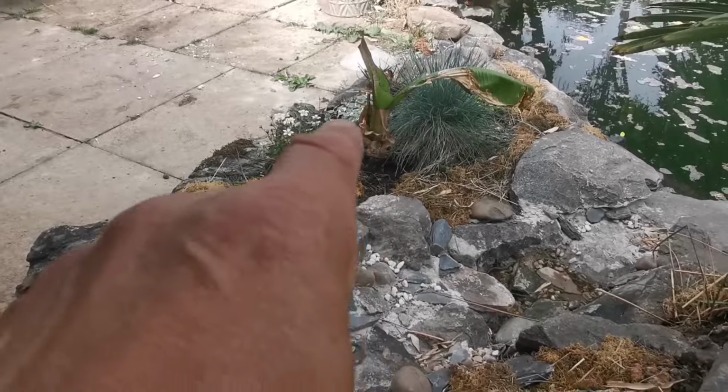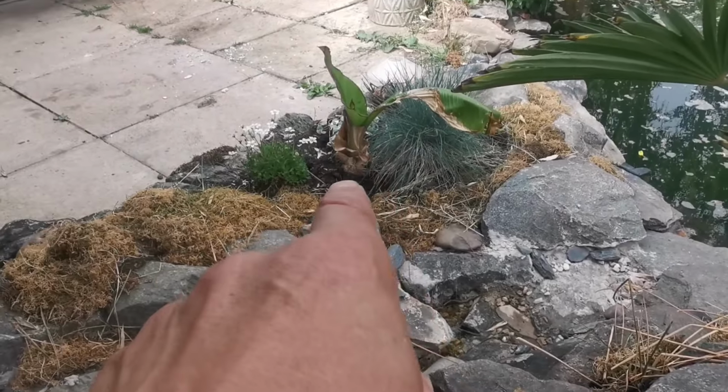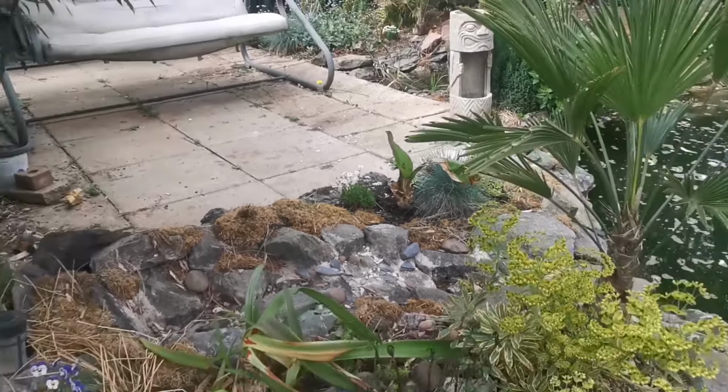Just behind that, we've got one of the Nepetas, another evergreen ground cover. You've got an Ophiopogon morelli that was overwintered and a blue festuca grass. But again, we'll take a look at those as we come look at the jungle area here.